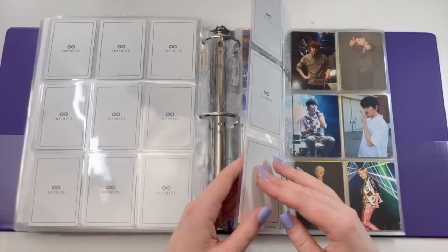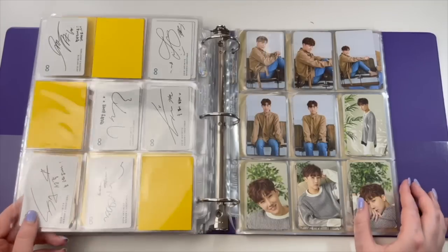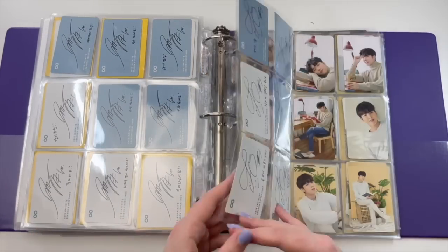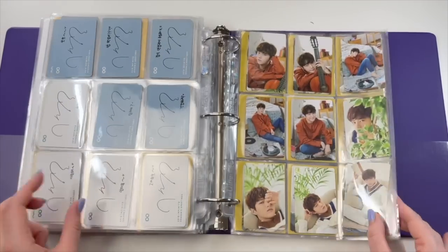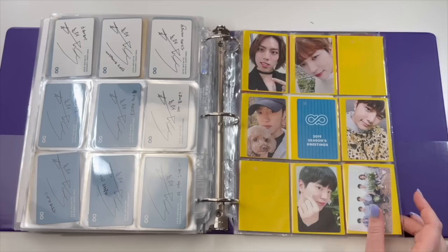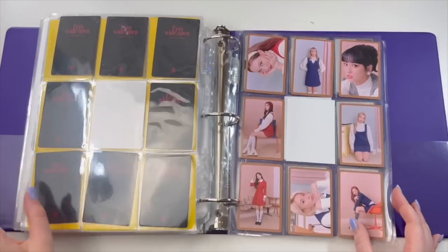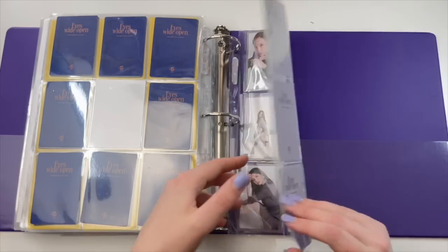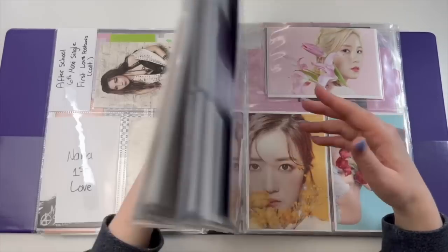There was room in this binder, so this is from one of their season's greetings, their 2018 season's greeting. Has any group ever released this many photo cards from their season's greetings? Oh my gosh, it was so much. I was like, Infinite, what are you doing? Infinite were like, photo cards? We can do that. And then here I have a couple of OT8 Twice sets. The Jihyo card is in the Twice binder, but yes, that is this binder.